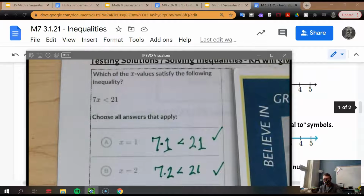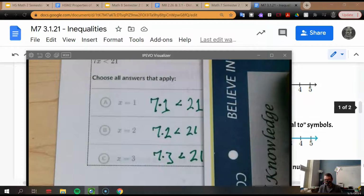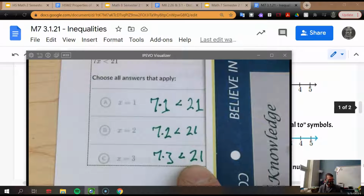Delaney, what about when we try x = 3? Is that less than 21? No, why? What is 7 times 3? Yeah, 21 is not less than 21. 21 is equal to 21.